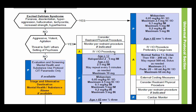For ages greater than 12, we're utilizing Haldol. Note that Haldol is IM only. Previously the state had it listed as IV, but it is a black box warning by the FDA for IV administration due to cardiac arrhythmias and prolonged QT intervals. And so it's only IM, age greater than 12, and then a reduced dose for ages greater than 65. You can, of course, repeat it as needed.